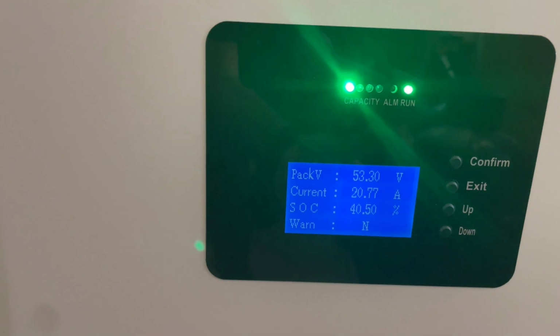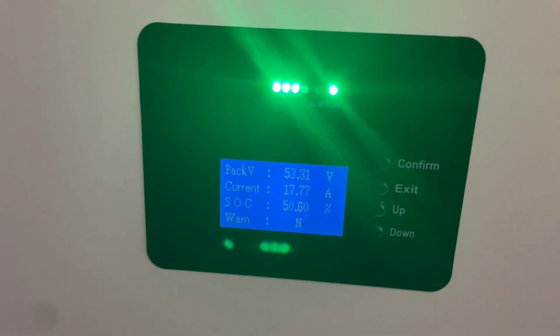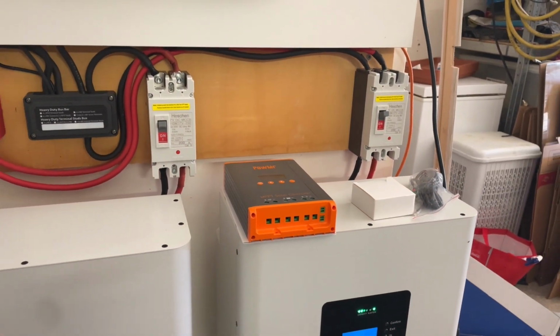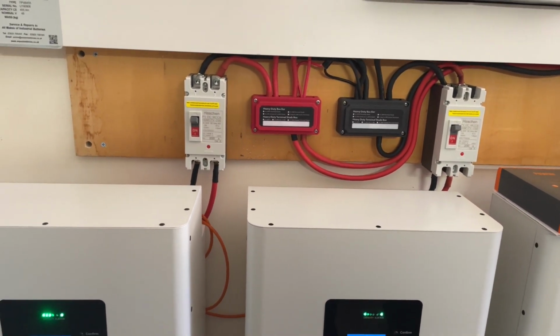So that's the primary battery bank. That's the secondary. And that's the third. As you can see, about 10% higher state of charge on the third battery bank compared to the secondary, and even higher than the primary. Now that could be because the cables running to the primary battery bank are slightly longer than the ones running to the secondary and the third one.